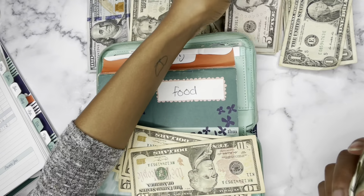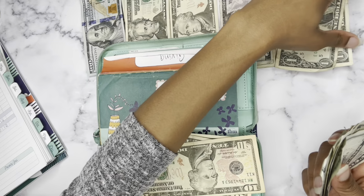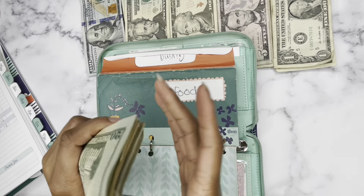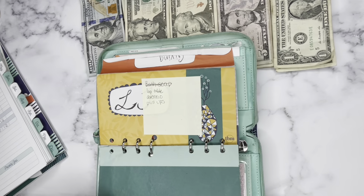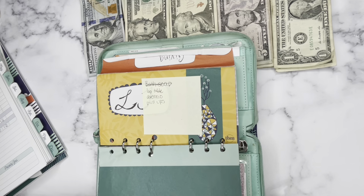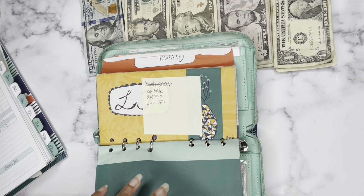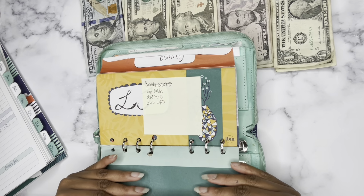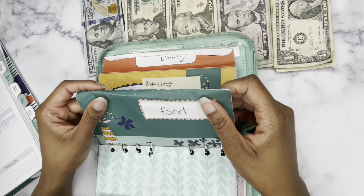$20, $40, $60, $80, $10, $20, $30, $40, $50, $55, $60, $65, $70, $75, $80, $85, $90, $95, $200. That is going in our food. As you see, there's nothing to unstuff, and it's not because I spent all my money. I put most of my February money in my savings challenge.